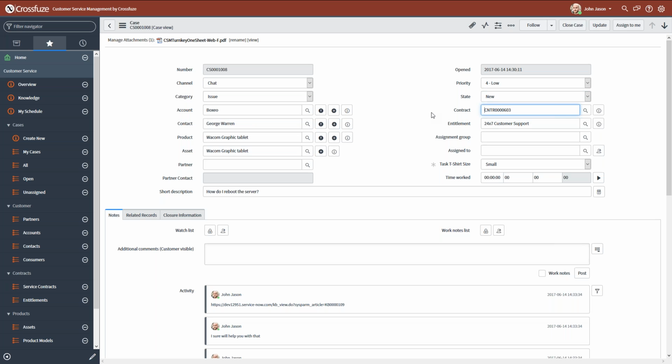Contract and entitlement. This identifies the contract underlying to be used for this case, as well as the entitlement to be used. In this case, it's a 24/7 customer support, but this also could be you are entitled for 20 cases per 6 months or per year, either for free, and everything in excess of that we would collect a specific fee, or it could entitle for a 100 hours phone support.